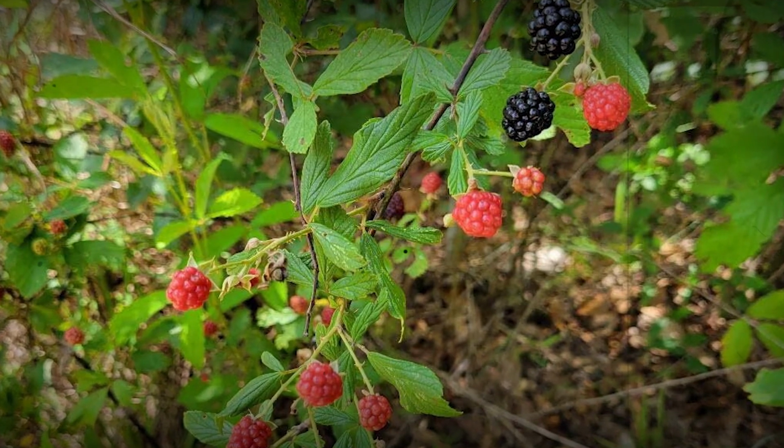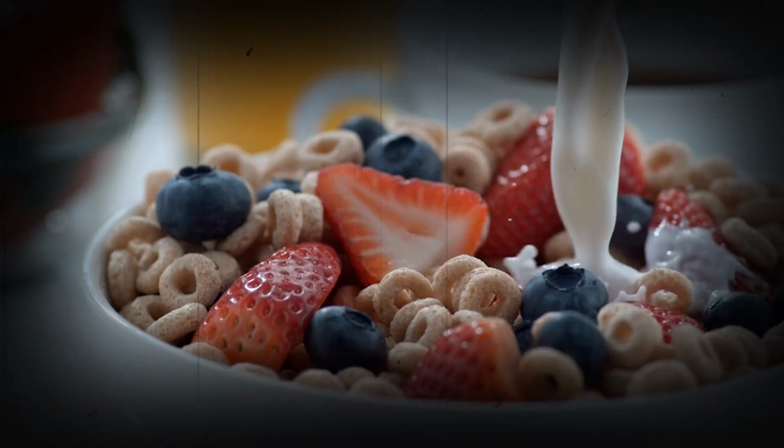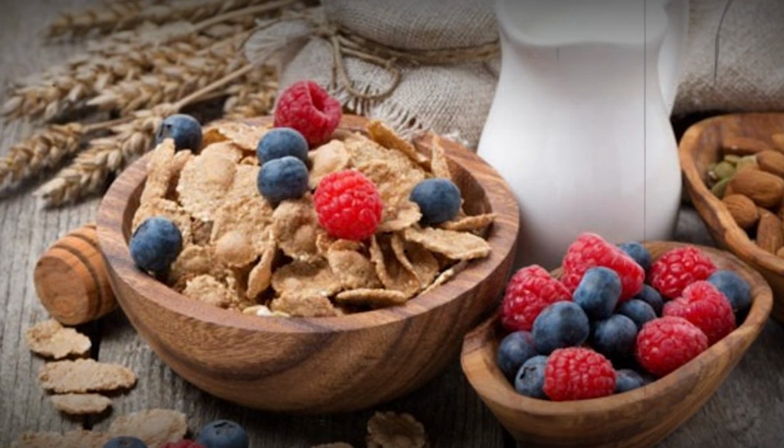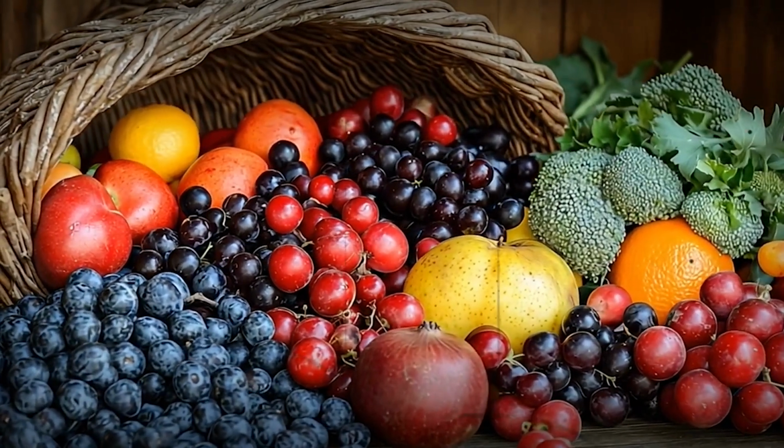When fresh berries weren't available, families might substitute with dried fruit or a spoonful of homemade preserves. A sprinkle of sugar was a rare treat, but added when possible. The combination provided much-needed vitamins and fiber, especially important when other fresh foods were limited.